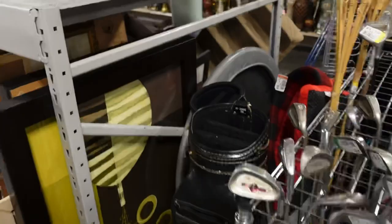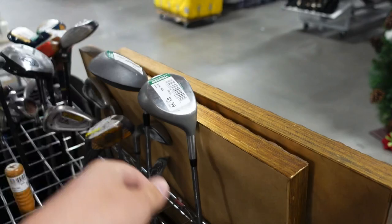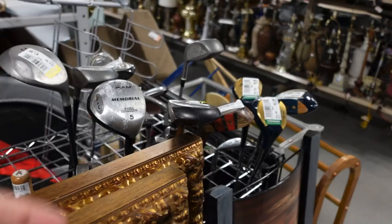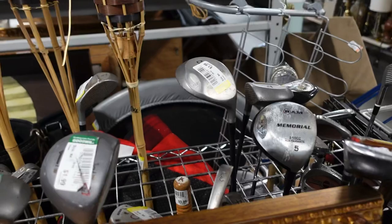You got a Wilson Pro stuff. Got a US Kids Junior. I think this is a TaylorMade, yeah, it's a TaylorMade Burner. I think it's Burner oversize or something like that. Or midsize, that's what it was. I thought these were Ping Eye 3s. Ping Eye 3 knockoffs. And we got some TaylorMade Burner knockoffs. You find one knockoff, it's usually loaded with knockoffs.